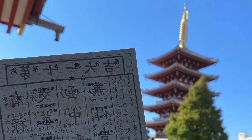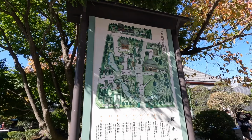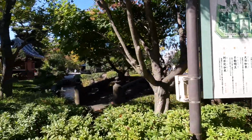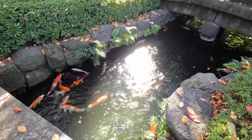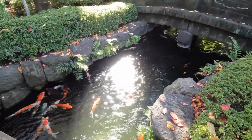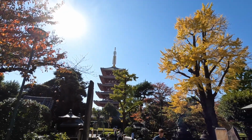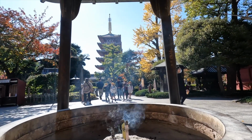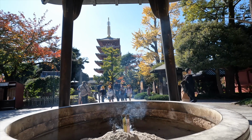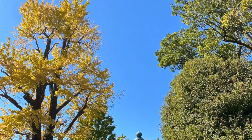Inside I got a paper fortune and ended up with the best fortune. Pause if you want to read. Swastika on these incense sticks. I had to Google this, but it means Buddhist temples, apparently, and it is not the meaning you think it is.